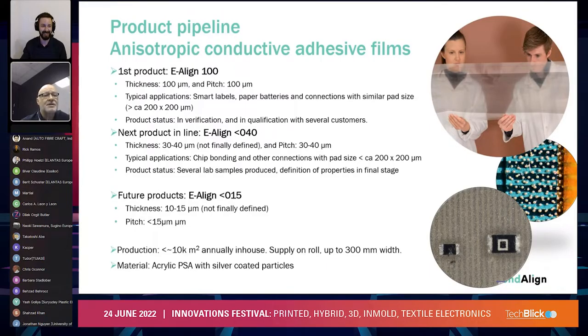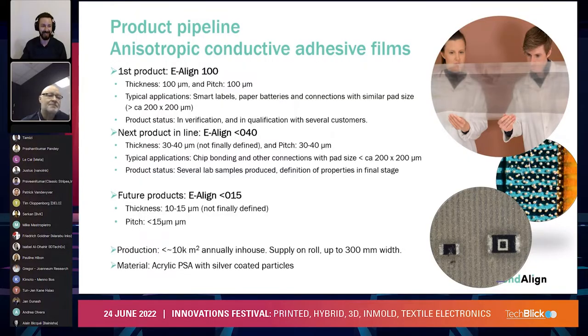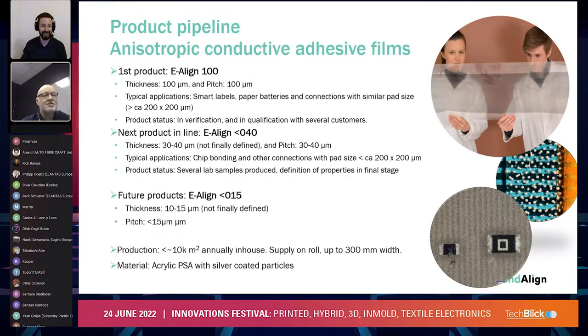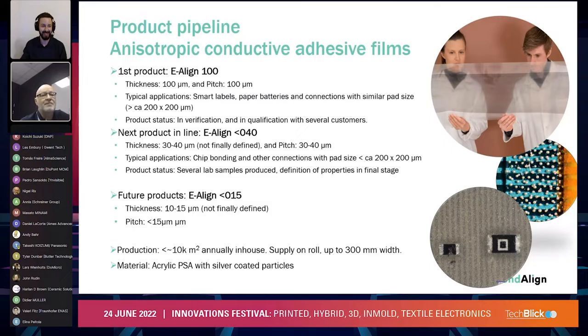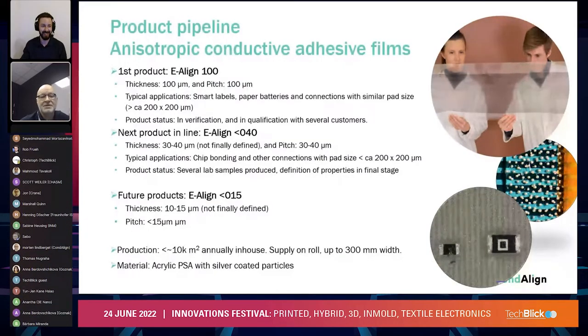Next product in the line will be what we call E-line 35 or 40 in that area. It's not completely defined yet. Pitch then will be in the area of 30-40 micrometer, and thickness as well. This is typically applications with chip bonding and other connections with smaller pad sizes. This is next in line after the first product I mentioned, and will come later this year or next year. And for future products, we're talking about E15 or something, 10-15 micrometer thickness and pitch.